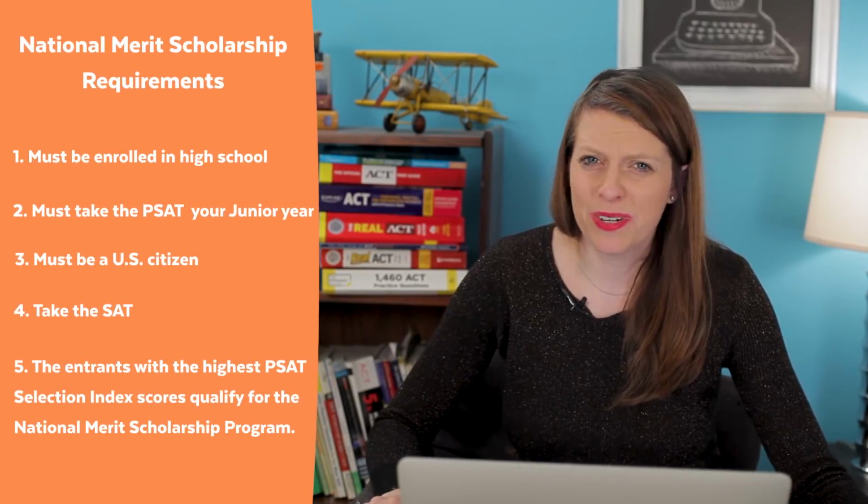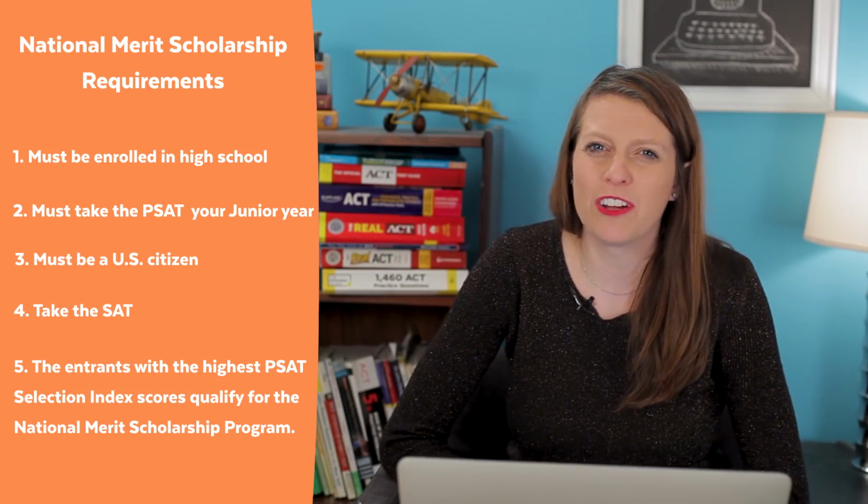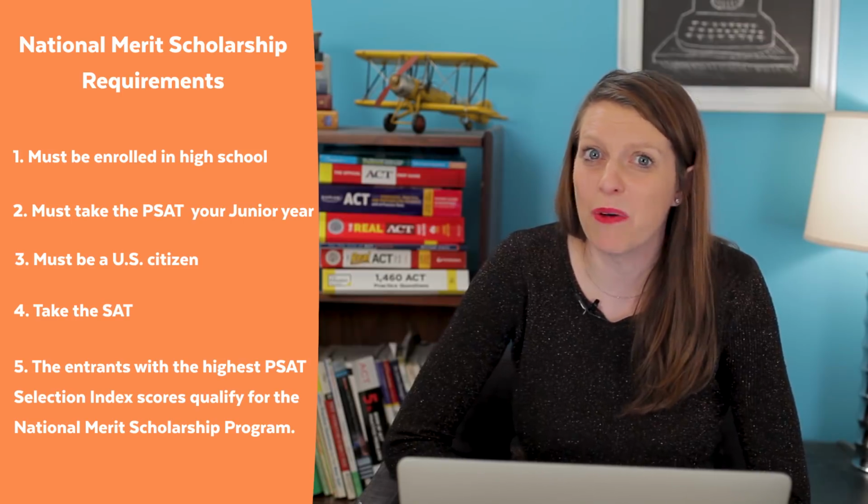In terms of National Merit scholarship stuff, if you want to get a scholarship from National Merit, you also have to retake the SAT, and you have to get a score that's like over around 700 on each section to confirm that that was you that took the PSAT and did that well.